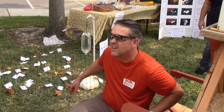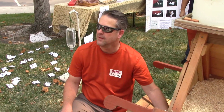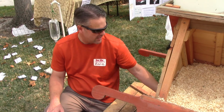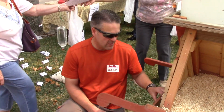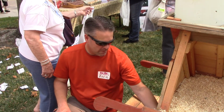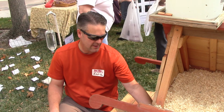How do they know how to drink out of it though? It's just instinctive. As soon as you put them in here, they go to peck on it. As soon as they peck, it just goes right down their throat. It'd be a lot cleaner. Oh, definitely. The only thing, you don't want it dripping because then it starts making mud, and they poop in it, and you get fly problems.